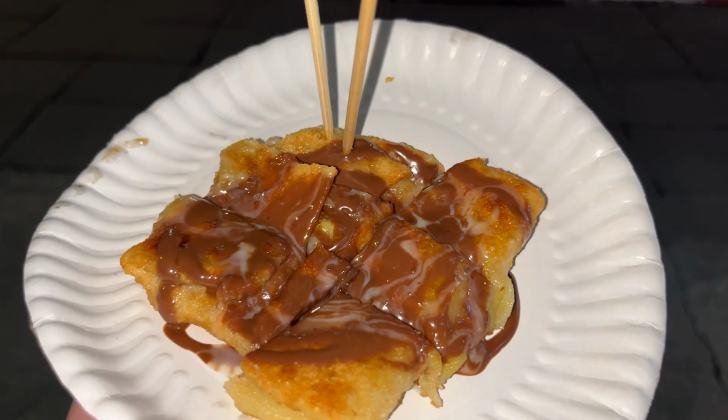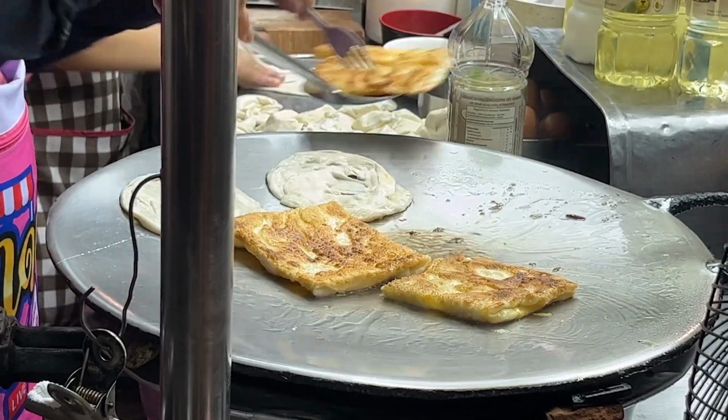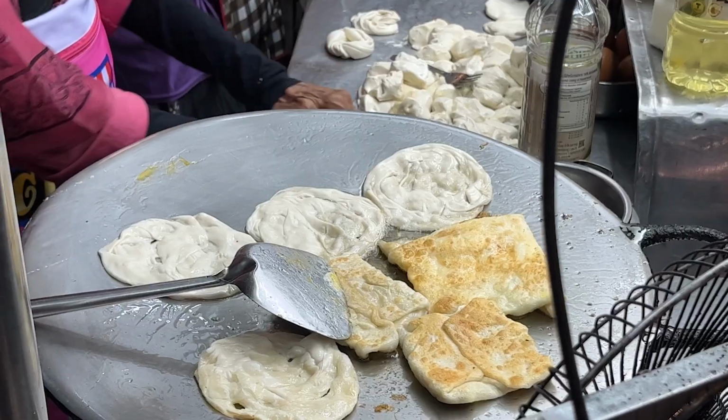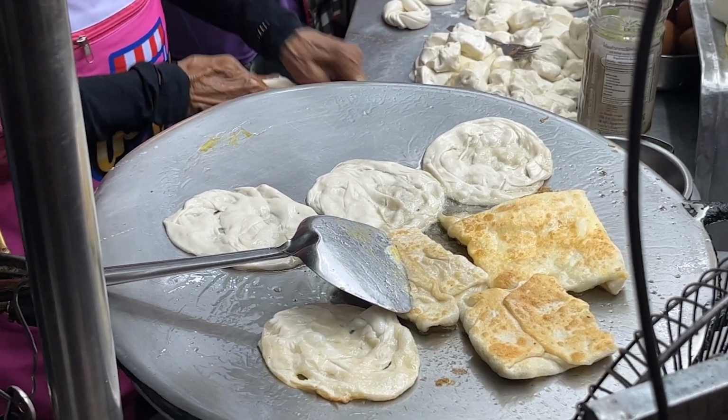Now it's cooled down a bit, you get the best of the flavour. The banana's really soft and sweet, then you get the crunch of the roti, and the Nutella on the top just finishes it off and makes it smooth and perfect. It's really delicious, but I think it is really tiny for the price. It's 40 baht, and it's a lot smaller than the other ones I've had.